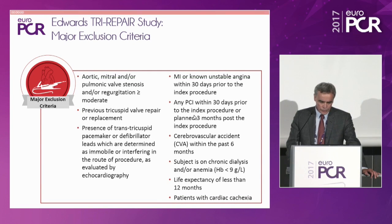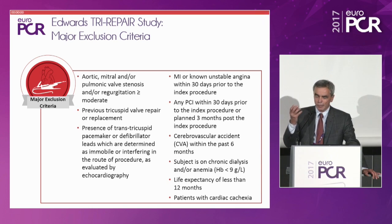Now, I just want to, with respect to exclusion criteria, mention that in general we do accept patients, and we have done it in patients already, I think many of us, that have a lead inside the RV. We just don't want to interfere, of course, with the system and the lead. We don't want to make the lead attached to the annulus. That's what we want to avoid. So we have to look where the lead is actually placed in a patient.